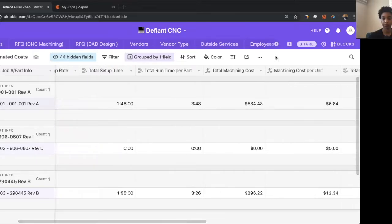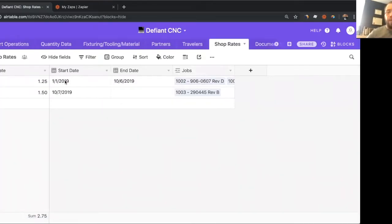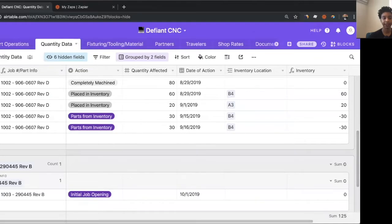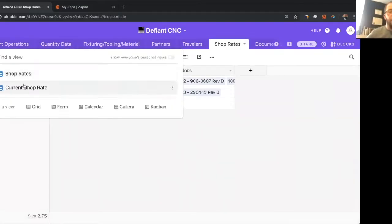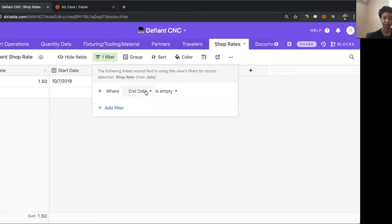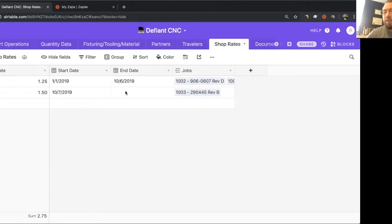Okay. So like if we go over here, shop rate, oh, it's over here. Yeah, shop rates. So here you would just have when this shop rate was implemented, and if it ends, it would no longer be available in that subsequent view. Okay. So are you utilizing the select only from a certain view feature? Yeah, that's exactly what we do. We have current shop rate. Well, there you go. That just has a filter where the date end is empty. So if this is empty, then we know that's our current shop rate. But we don't want to delete our previous shop rates. You could have those in because other parts were machined utilizing those shop rates. These are just fictitious values that I implemented just for the purpose of demonstration.